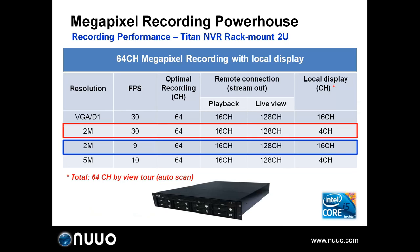And here, if you want to view all the 64 channel cameras, you can set up every 4 channels as a view tour, and all the 64 channels can be locally displayed by auto-scan. If we reduce a little bit the frame rate per second, we can add more channels to the local display. In this case, a 4x4 display for example, allowing us to have a 64 channel auto-scan within 4 display changes.